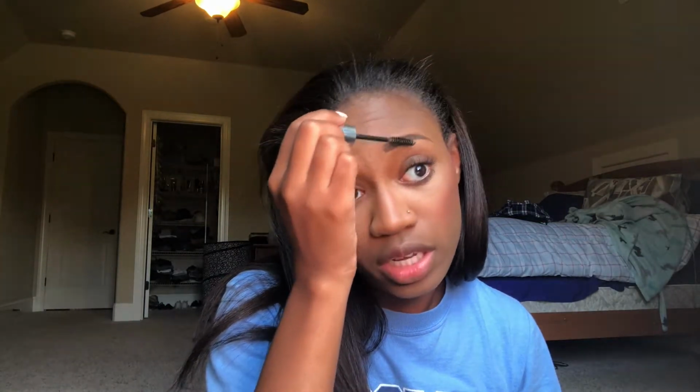I'm taking this Anastasia brow gel and I'm gonna go wash my hands so I can get the excess makeup off of them. All right, so that is the final look for makeup. Now I'm about to get dressed and then do my ratchet nails and head out, I guess. I want to get there pretty early, so we'll see what happens.